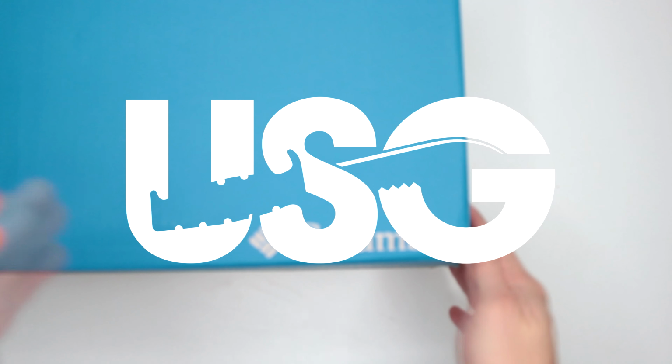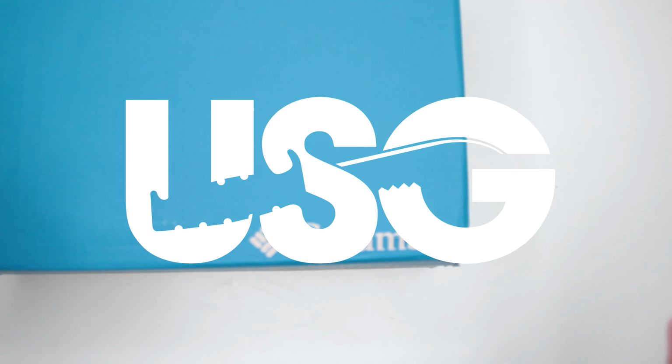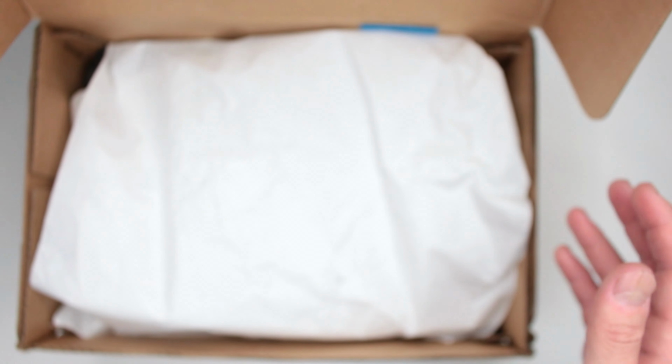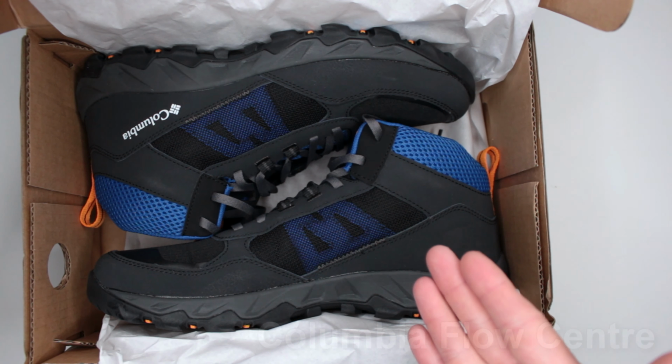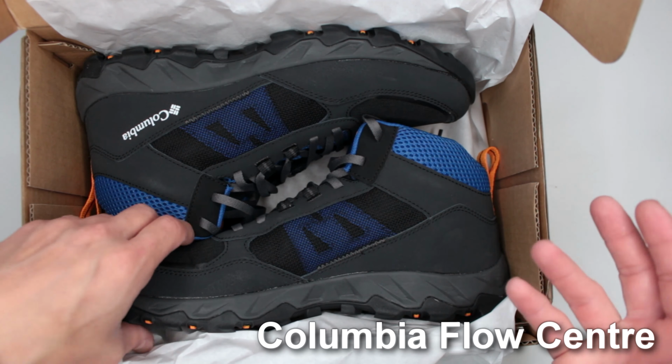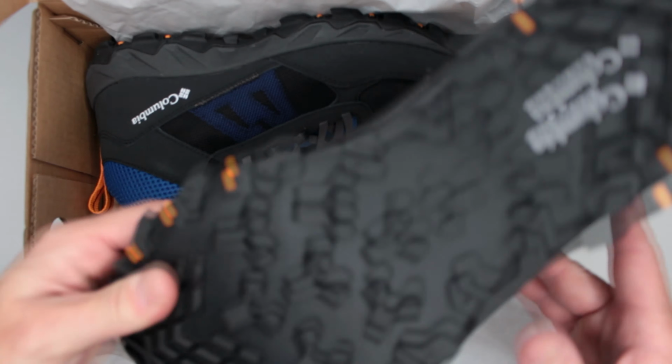Today, as you guys can see, I have something from Columbia. Yes, let's open up the box and see what we got, because they're brand new. Flow Center, hiking boot, hiking sneaker, whatever you really want to refer to it.